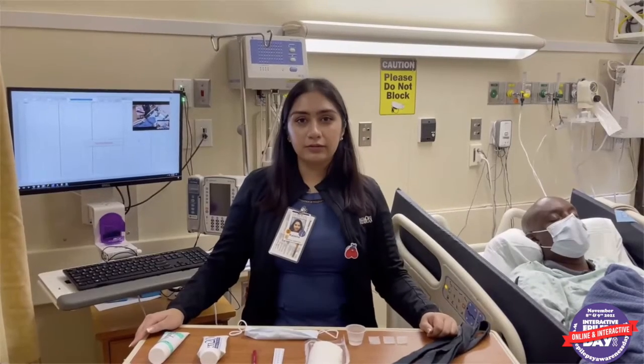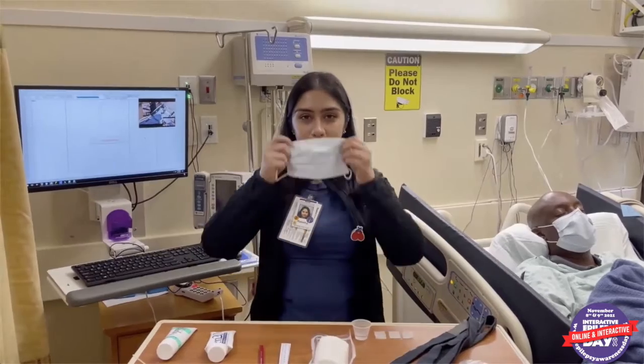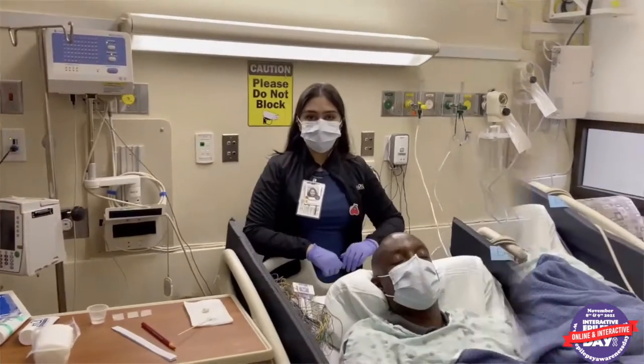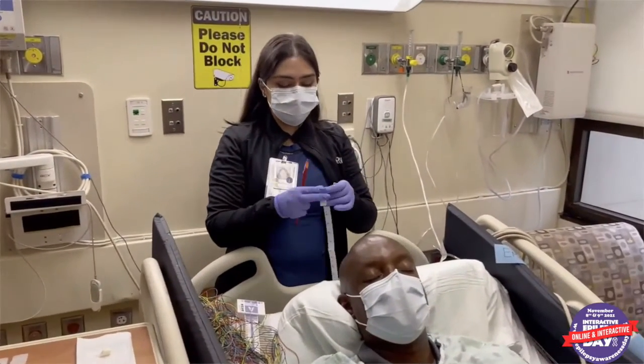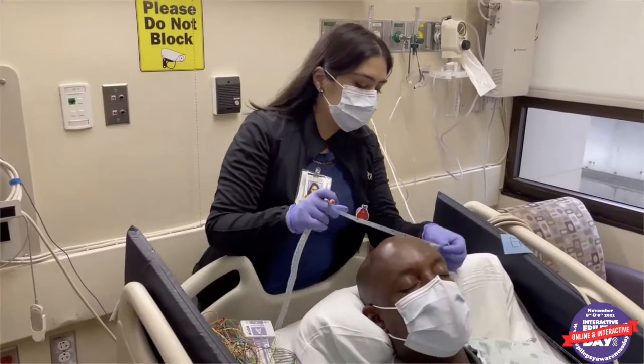For COVID safety, all staff and patients will be required to wear a face mask. The first thing we'll do is measure and mark your head. Everybody's head circumference will be a different size, so we want to make sure we evenly place these electrodes on your scalp.